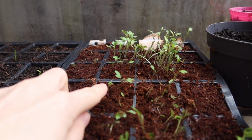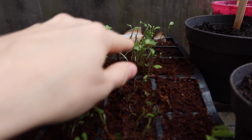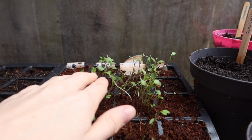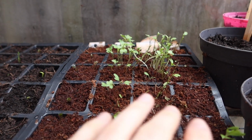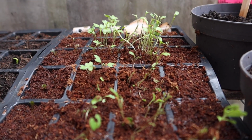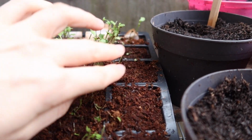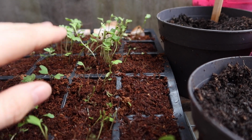I think these are cauliflowers and these are purple sprouting broccoli. I did label them, but it seems that the labels have gone a bit funny. But I've got loads of them, so I should be able to prick some of these out soon. And then these are cosmos. None of my cosmos have yet germinated, so we'll have to see. I might sow some more of those.